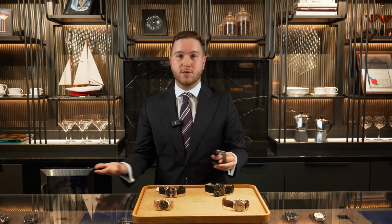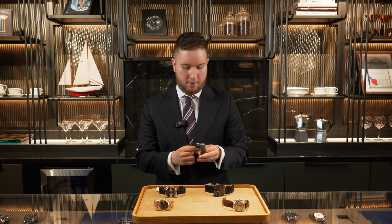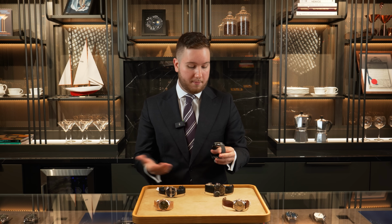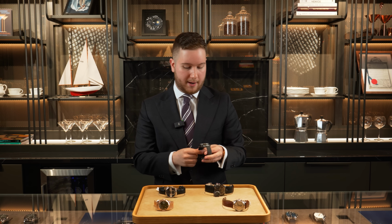The first being, of course, a dial to physically read the time. Hands, of course, which this doesn't have, at least not very traditional hands. Certainly the original Freak did not have the traditional handset. And last but certainly not least is a crown, right? The crown being the main mechanism that you use to physically power the watch, whether it's a manual wind or an automatic watch.